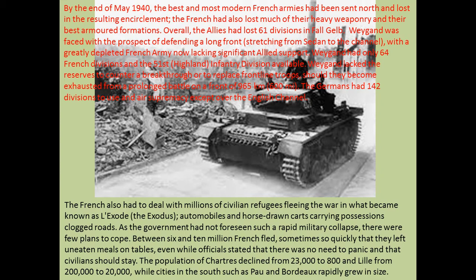With a greatly depleted French army now lacking significant Allied support, Weygand had only 64 French divisions and the 51st Highland Infantry Division, the British infantry division, available. Weygand lacked the reserves to counter a breakthrough or to replace frontline troops should they become exhausted from a prolonged battle on a front of 965 kilometers, 600 miles. The Germans had 142 divisions to use, and air supremacy except over the English Channel would certainly help them take down much of the push back against the French army.